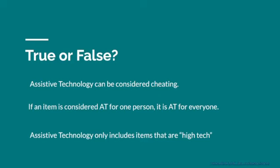So the first one is the statement that assistive technology can be considered cheating. This one comes up a lot when we're talking about students in school settings or college settings or work settings. Kind of this idea that if you're using assistive technology, things are easier for you and it's cheating. And this is 100% false. Assistive technology, again, is just a tool that's being used by somebody with a disability to be able to do all of the things that they would be able to do without the disability or closer to it. It's not cheating. It's not giving them some unfair advantage. But unfortunately, sometimes this does come up in conversation.